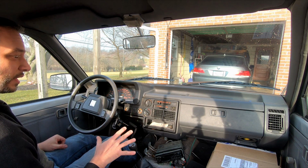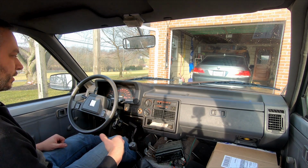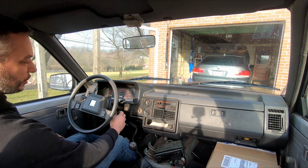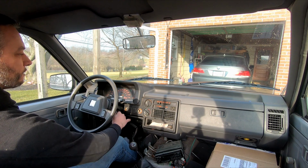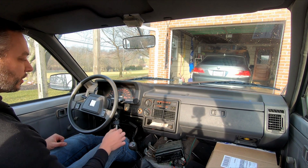It doesn't diesel on anymore. It was doing that with the old one. It would keep running, it would go boom, boom, boom, boom, and then it would finally shut off. It should restart fine. I mean, it gets like 2 cranks and it's running.